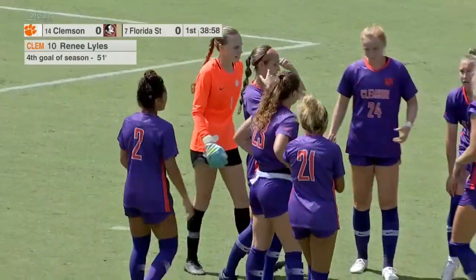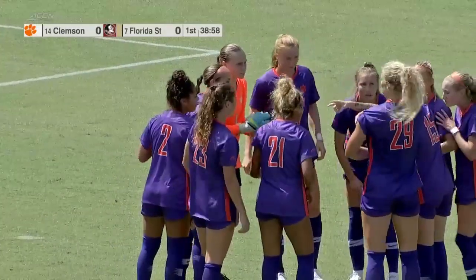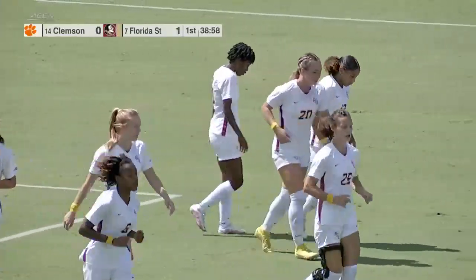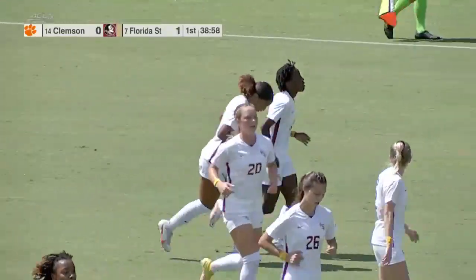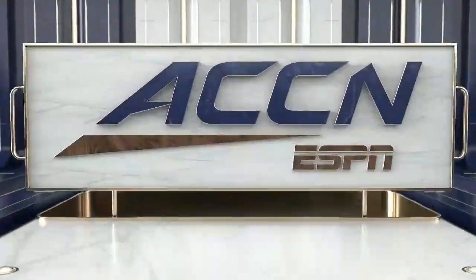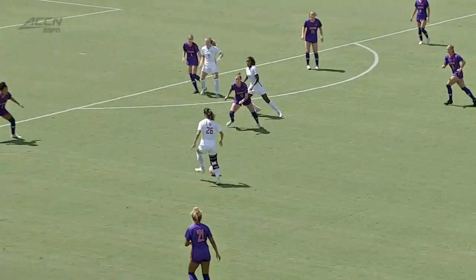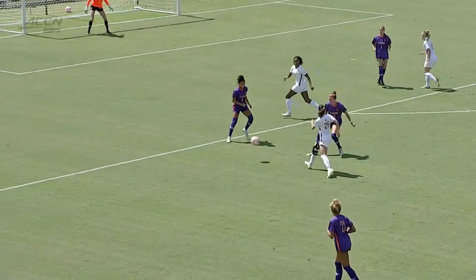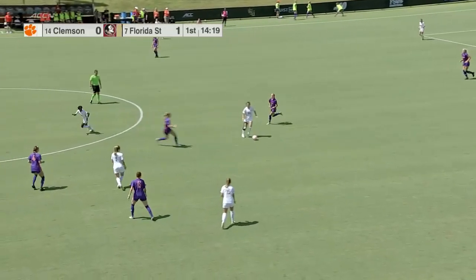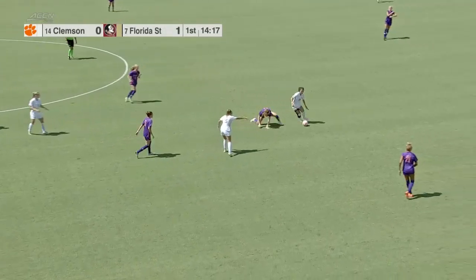Already in the first 15 minutes, you're Clemson. What are you going to do to stop this offense? Beautiful left foot one-timer from Jody Brown as you take another look. Just great connectivity. Going deep here to the end line really stretches and gets Clemson out. Leads to success on the field and really plays into their comfort zone.